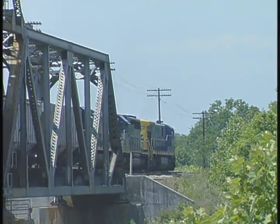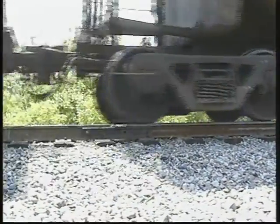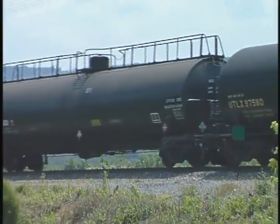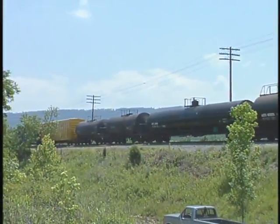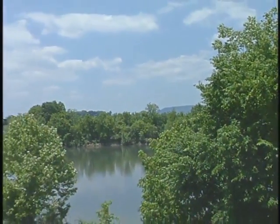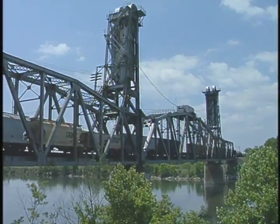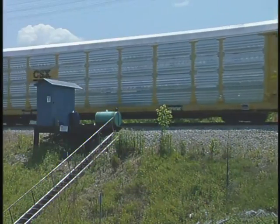Once they are clear of the bridge, these locomotives cross a narrow island and then a second fixed bridge to reach the west shore of the river at Bridgeport. There's a little bit of everything in this northbound freight.